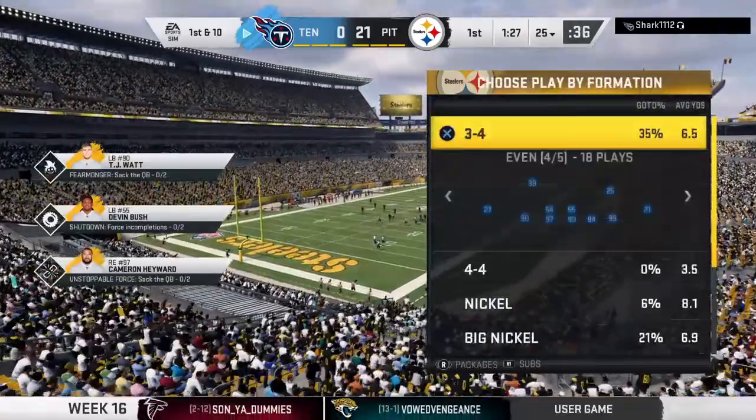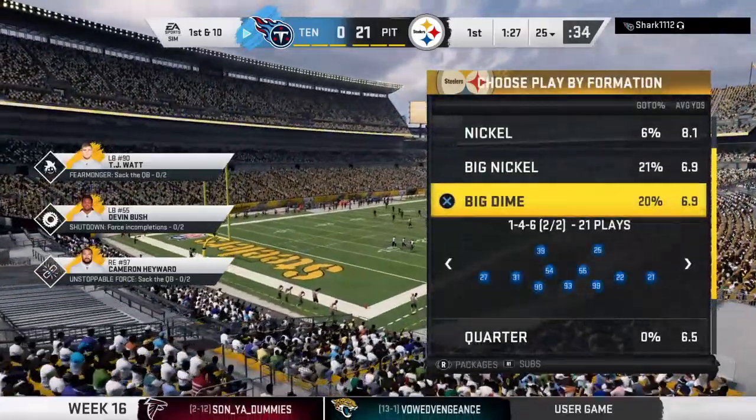The Titans take over first and 10 at their own 25-yard line.